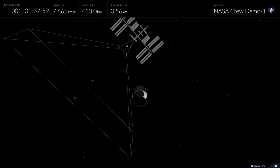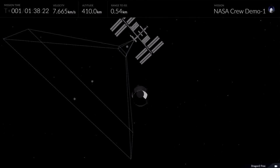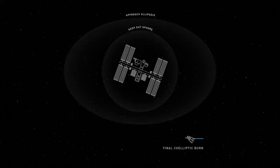We're basically not going to get any closer to the space station for at least 4 orbits. So we're just passing through these gates as we do this phased approach to the International Space Station. Right here you can see, and these are not to scale obviously, or the space station would be truly massive, that it did its final co-elliptic burn and then the approach initiation burn, which we're moving through now, approaching waypoint 0. It'll be inside that larger shape you can see, the approach ellipsoid, and then after that it'll move inside of the keep out sphere.